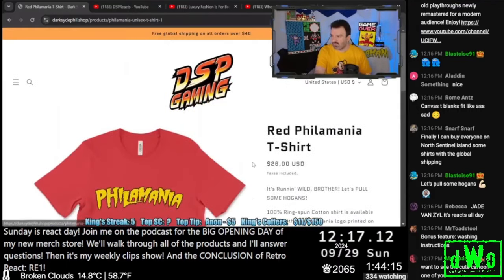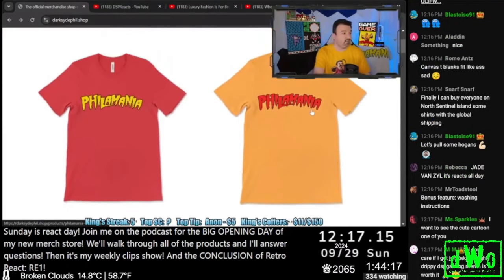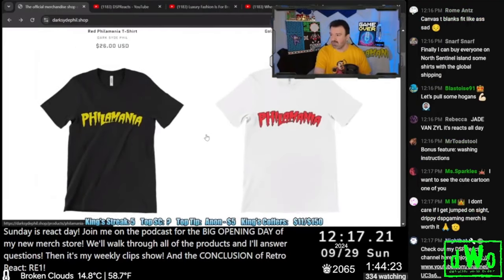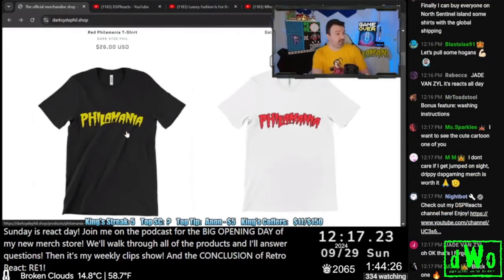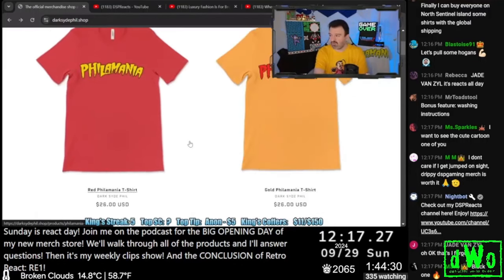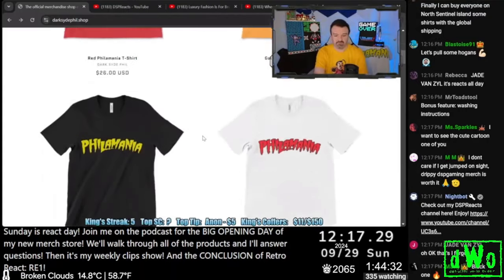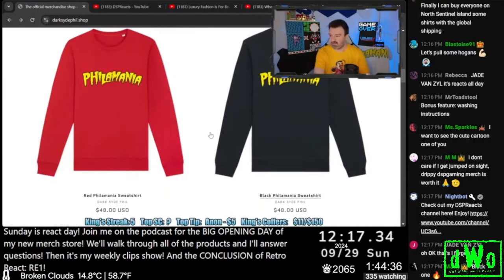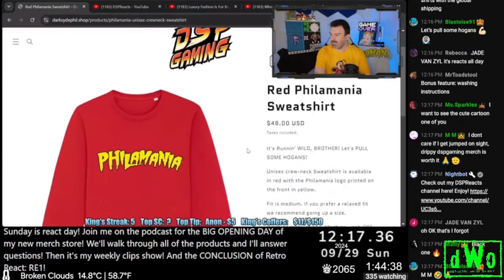And so that's one version. We also have a yellow with red text, which is another classic Hulkamania combination. We've got black with yellow text, Philomania. And we've also got white with red text. So we have four different variations of the same shirt. There you go. Now, moving on, we also have a sweatshirt that's available.